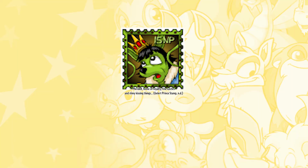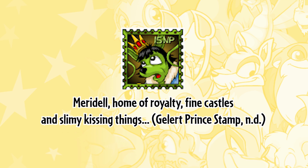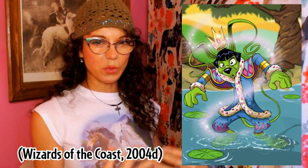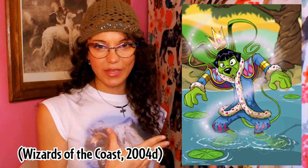There are a few other references to him throughout Neopets where he's known as Gelert Prince, and this seems to be where the Mortog reference comes from. The description of the stamp depicting him reads, "Meridel, home of royalty, fine castles, and slimy kissing things." The trading card that depicts him seems to picture him standing by a pond with a swirl of magic in front of him. To me, these context clues seem to lean more towards him being the one who kissed the Mortog, but there's no definitive statement on whether he was the kisser or the kissee outside of that page.